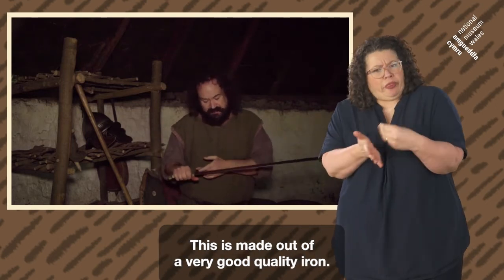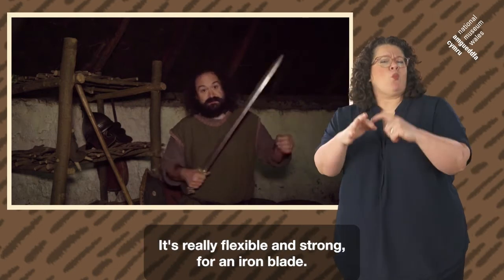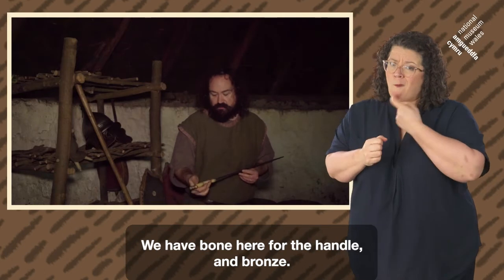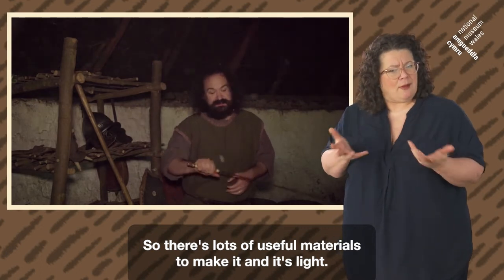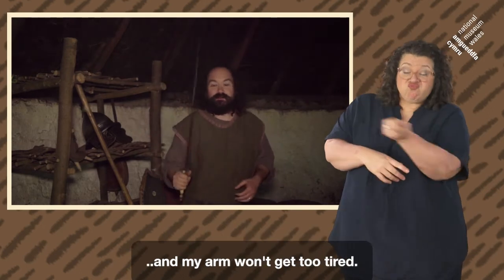This is made out of a very good quality iron. It's really flexible and strong for an iron blade. We have bone here for the handle and bronze. So there's lots of useful materials to make it, and it's light. So that means I can use it and fight with it, and my arm won't get too tired.